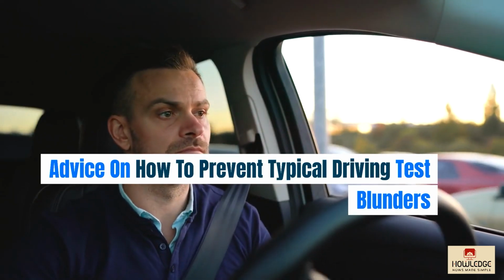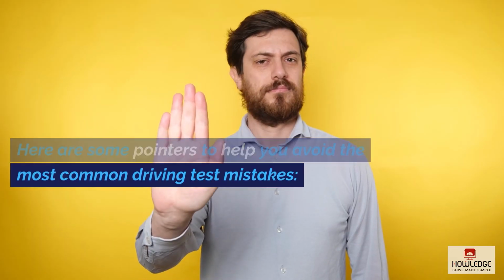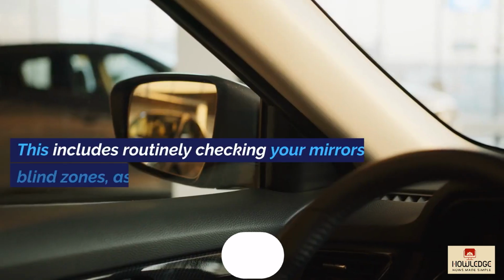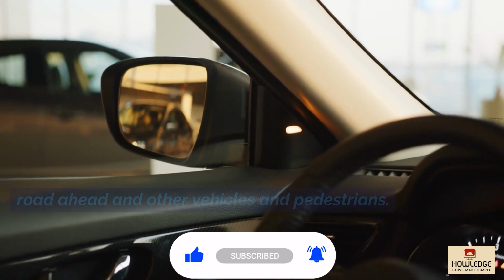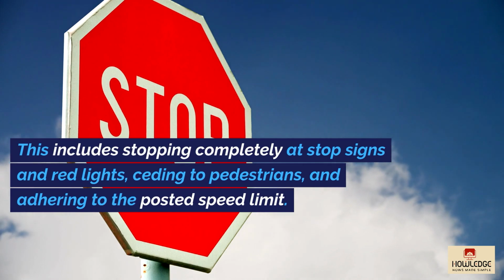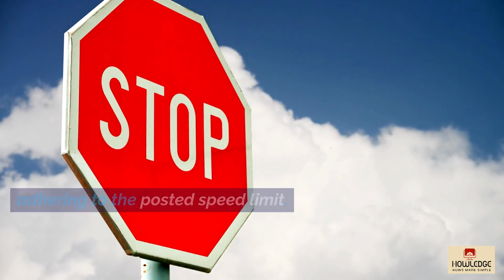Advice on how to prevent typical driving test blunders. Here are some pointers to help you avoid the most common driving test mistakes. Keep an eye on your surroundings. This includes routinely checking your mirrors and blind zones, as well as paying attention to the road ahead and other vehicles and pedestrians. Follow the traffic laws. This includes stopping completely at stop signs and red lights, yielding to pedestrians, and adhering to the posted speed limit.